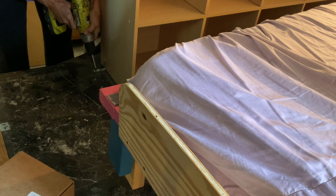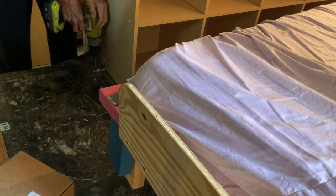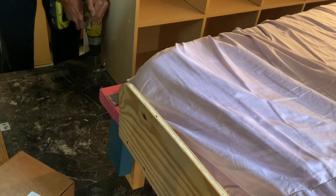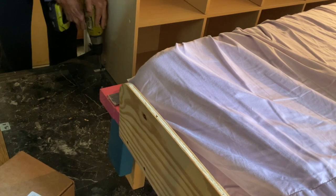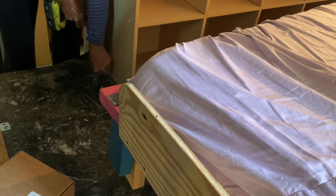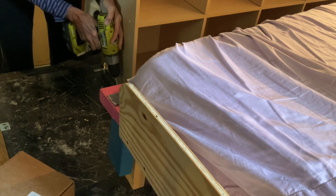Now I'm gonna detach this cubby from the floor on this side. I already did the other side. And then this will come right out.